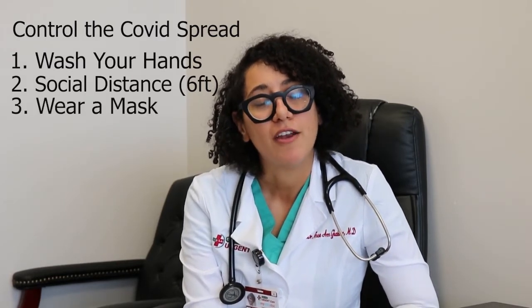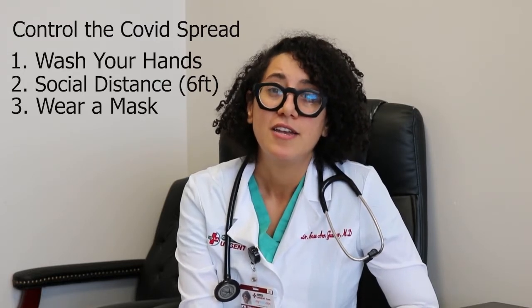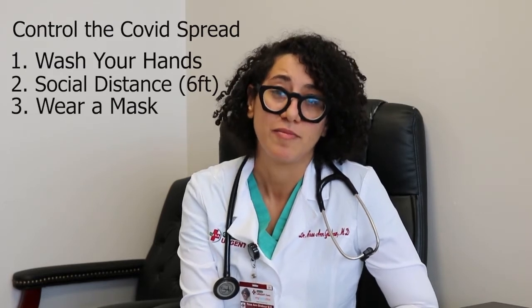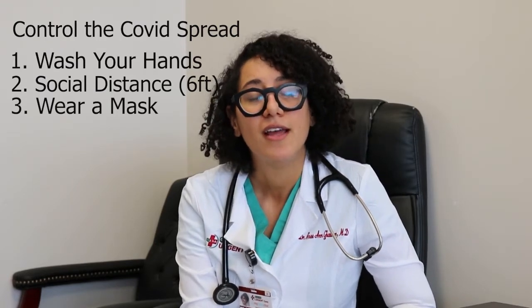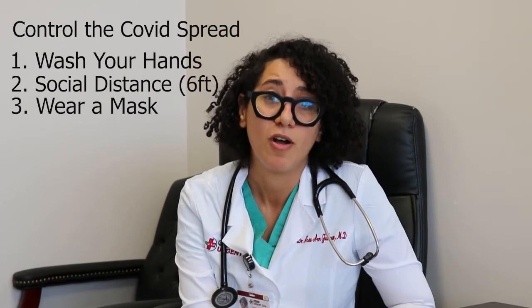Another thing you can do is wear a mask. Masks are important and are known to help decrease the transmission of the coronavirus, not only because it protects you, but it also helps protect other people from getting sick. There are people who can have asymptomatic COVID-19 and not know it and spread it, and therefore wearing a mask will help protect those people around them.